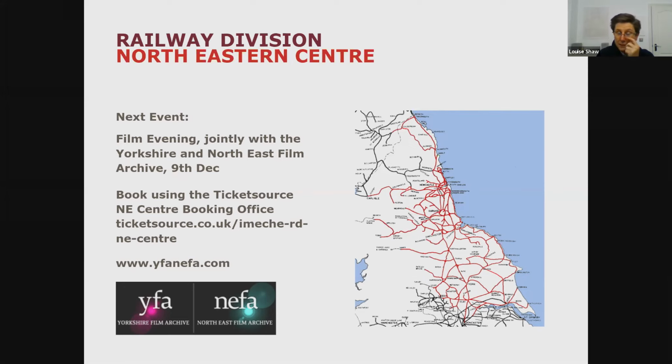Please share this with your friends, because I know a number of people, not just in the North Eastern Centre, like the opportunity to see films, but it will be focused on the region that we're showing on the screen, and usual booking arrangements apply.